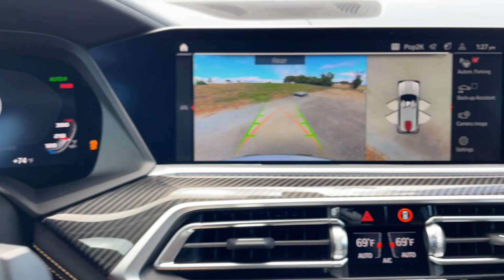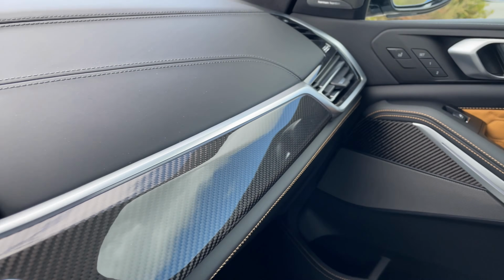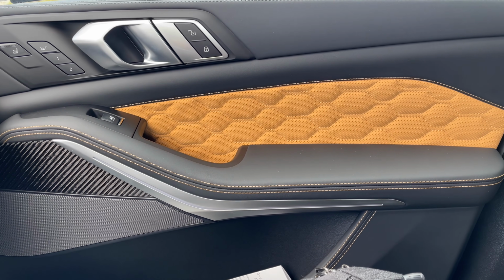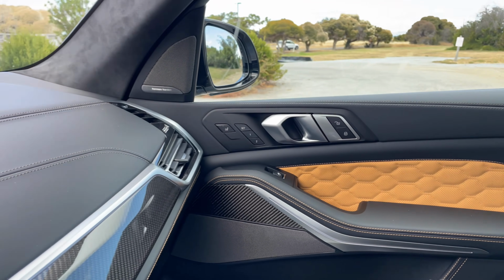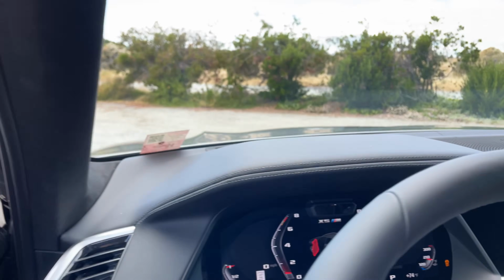No individual paint, no nothing else. But very nice details. I love the contrast stitching in this car. In the Midrand beige, I think it looks really well against black. And I think it works pretty decently with Donington Grey as well.